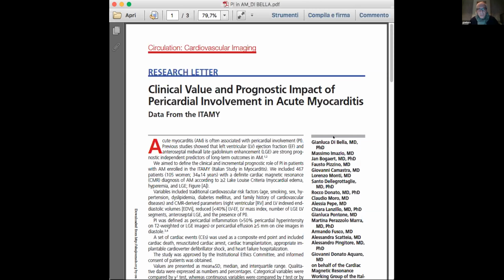Okay, thank you for this opportunity to be here. About a year ago, we published a manuscript regarding the role of pericardial involvement in patients with acute myocarditis. This manuscript was accepted as a research letter, but we had before submitted it as a full paper in Circulation, and the editor suggested we publish this as a research letter in Circulation Cardiovascular Imaging, and therefore I have other data about it. This study is a sub-study of the ITAMI study, which was organized by the Italian Society of Cardiology regarding the role of CMR in patients with acute myocarditis and the prognostic role of CMR in this subset of patients with heart disease.